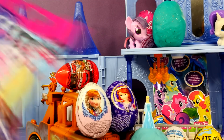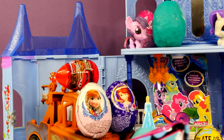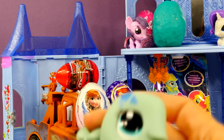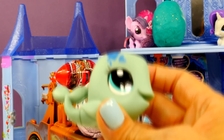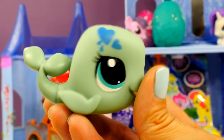Next, I want to open this Littlest Pet Shop blind bag. Let's see who we get. Whoa! This is humongous! I was definitely not expecting this. So this is obviously a whale, right?